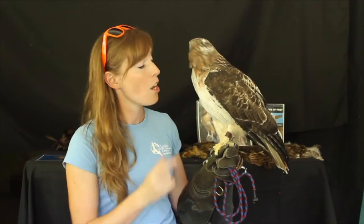Some of you might notice that this bird looks like she has an injury or that her eyes are different. All of the birds at the Leslie Science and Nature Center have some kind of injury to where they're unable to be released into the wild. This bird is not my pet. She unfortunately only has one eye. Her left eye had to be surgically removed.